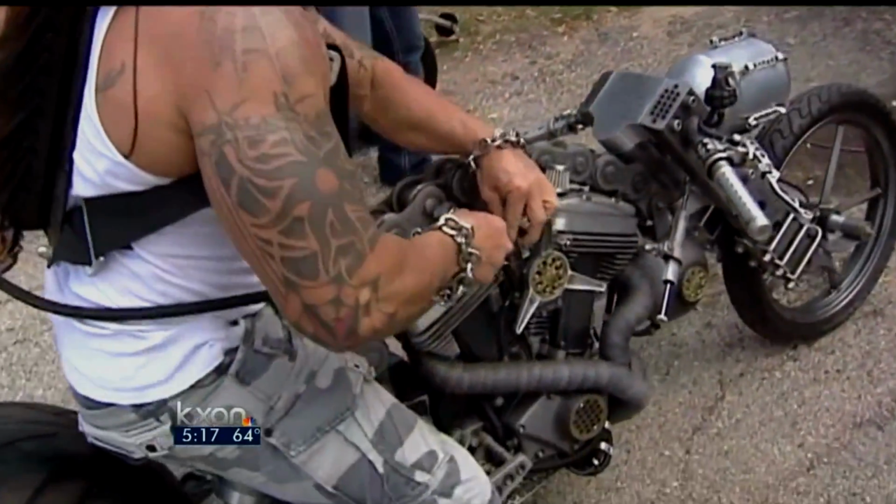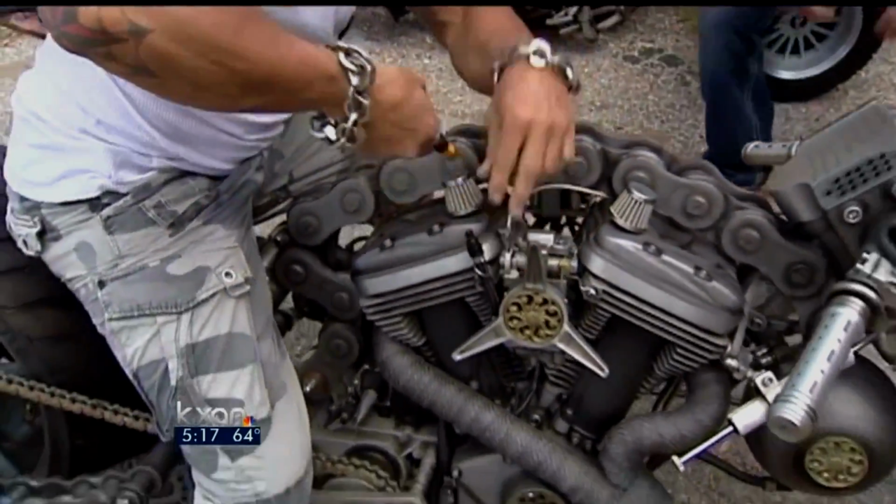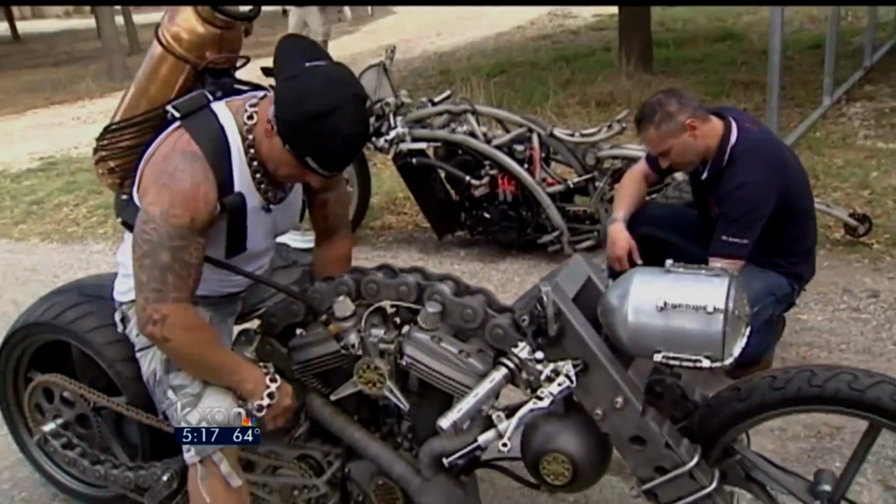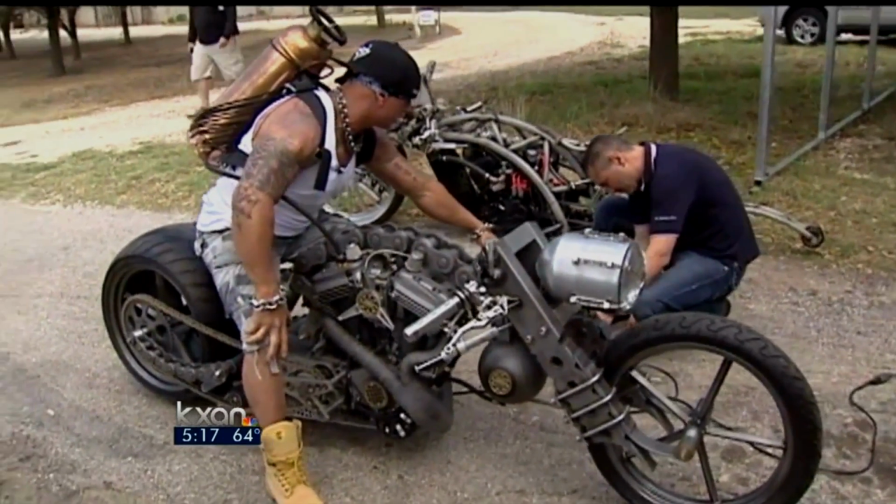I'm like, what did I do? He goes, nothing, but what is that thing on your back? I'm like, it's the gas tank. He goes, what? You're wearing the gas tank? I said, yes. I'm the only one in the world that actually wear the gas tank.